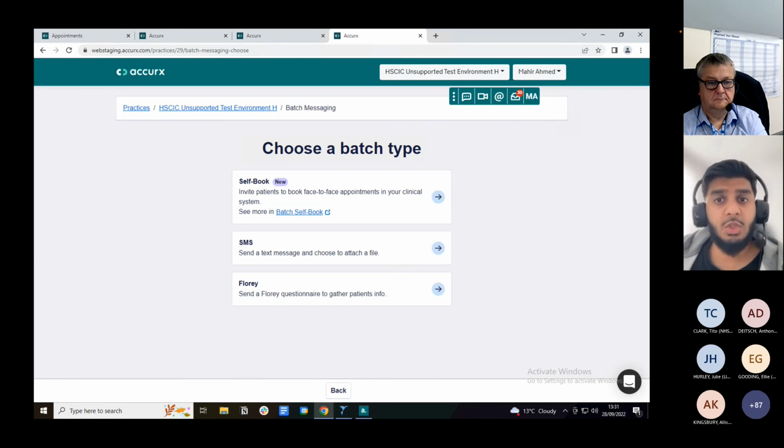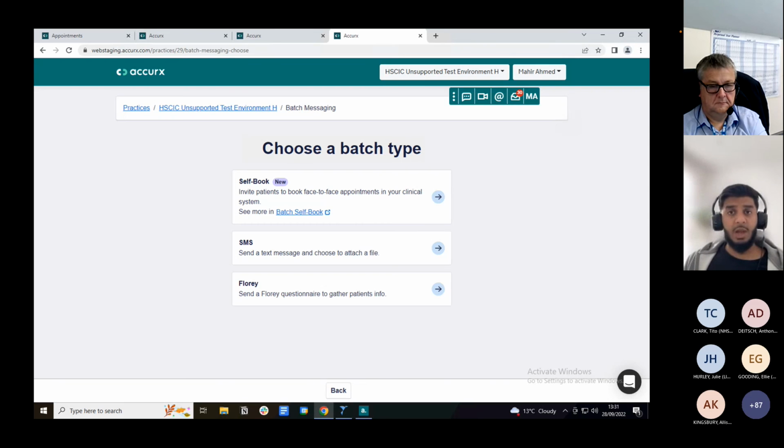We only allow booking for 2 weeks in advance, as AccuRx is sending for 3 weeks. Will the patient see the embargoed appointments also? So no, patients will only be able to see the appointments that you make visible from your end. So if there are any embargoed appointments, patients won't be able to see them.